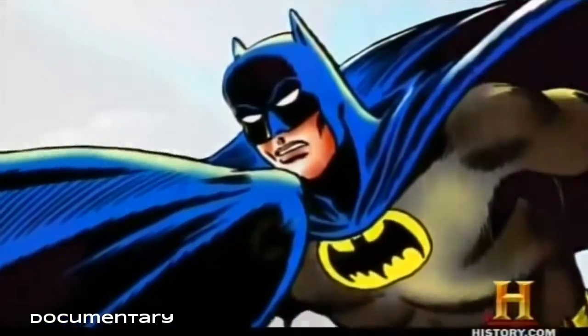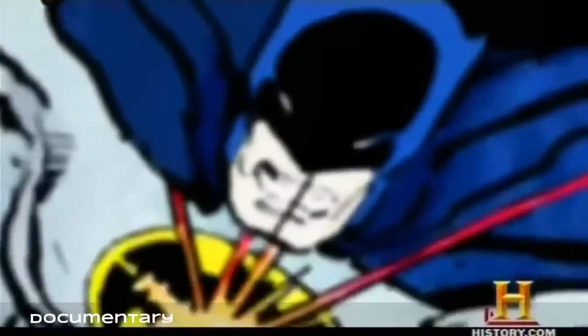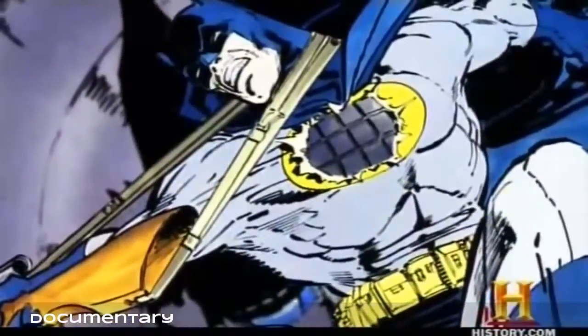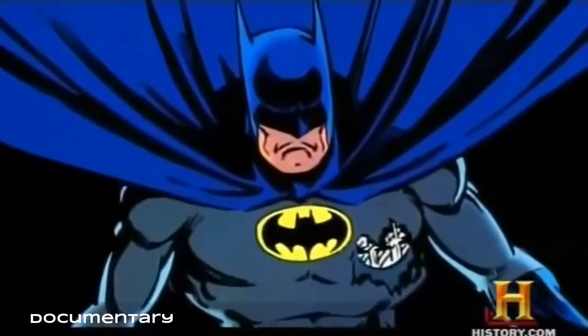When they started addressing the question of it being a bullseye, they took that opportunity to go, well, yeah, okay, then it is a bullseye. He wears Kevlar behind that section of the costume, hoping that criminals will actually fire at that, and it's bulletproof. Well, once you start doing that, the next logical question is, well, if you're going to wear Kevlar there, why aren't you wearing Kevlar under the entire costume?